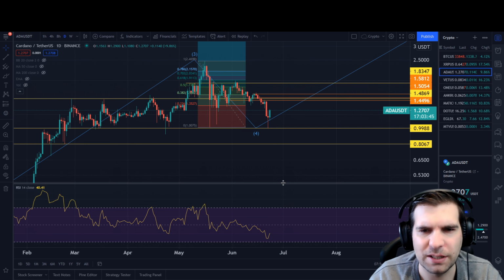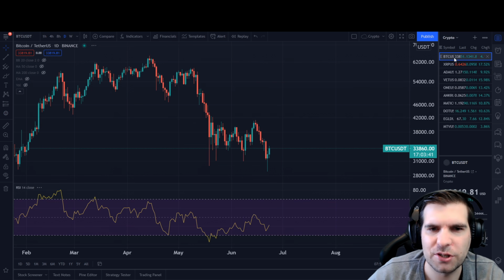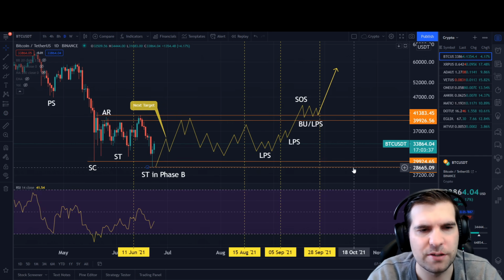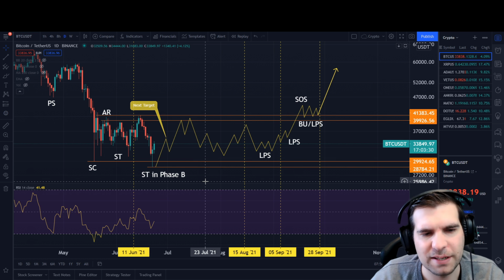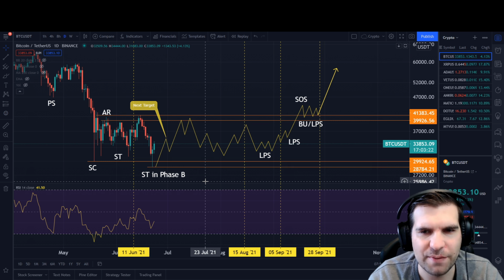Instead, ultimately Cardano here is actually following that of Bitcoin. And if we take a look at Bitcoin's chart, well, actually what you start seeing is a Wyckoff accumulation starting to form here. And again, this has been forming for quite some time, but I'm starting to think that after yesterday's pullback into the phase B section of that secondary test, we could start to see Cardano, or at least Bitcoin here, following this particular pattern, which will have a direct impact on Cardano's ADA.